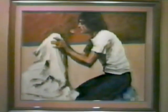And Aldo Luongo, this is an original called On the Beach. He's very popular on the West Coast as well as the East Coast. He's an artist from Argentina that has been reproduced many, many times over in serigraphs and lithographs. And this is one that's an original. It was also created as a limited edition serigraph.